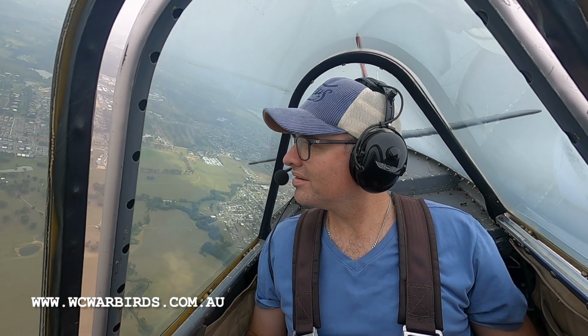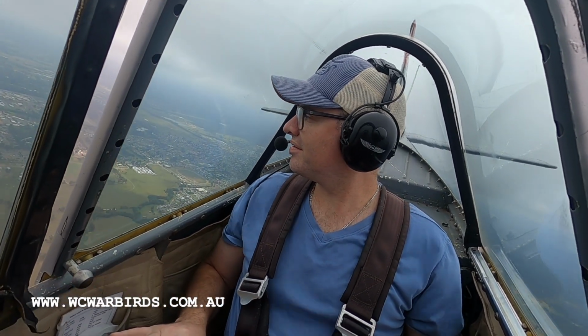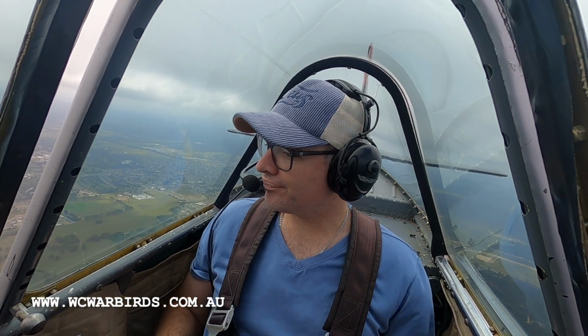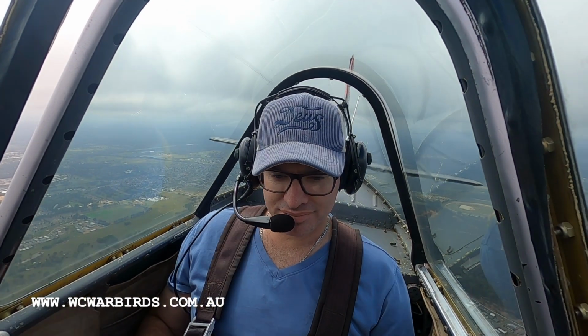Cessnock traffic, this is helicopter November Kilo Kilo. Currently 7 miles to the northwest of the field at 1,800 to overflow at the field and on the left side and join the circuit. Cessnock.